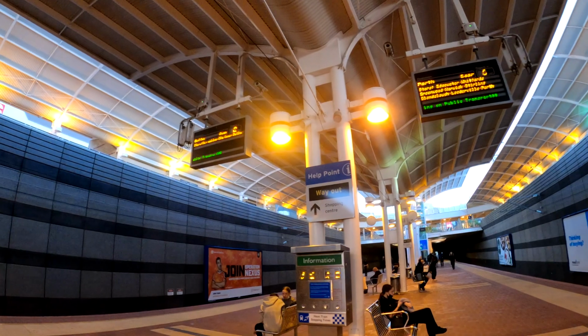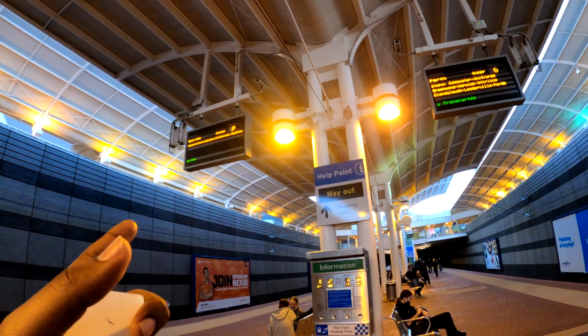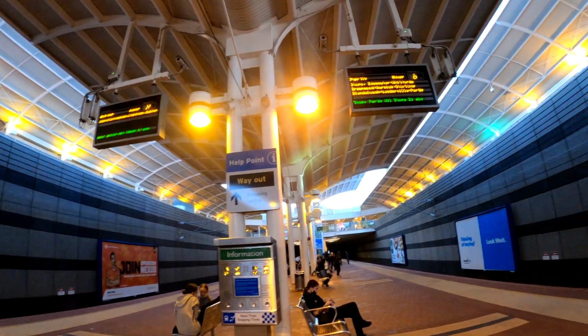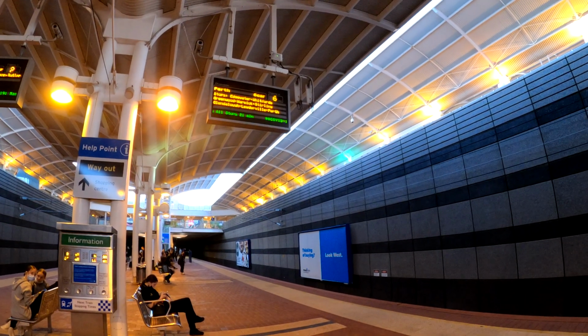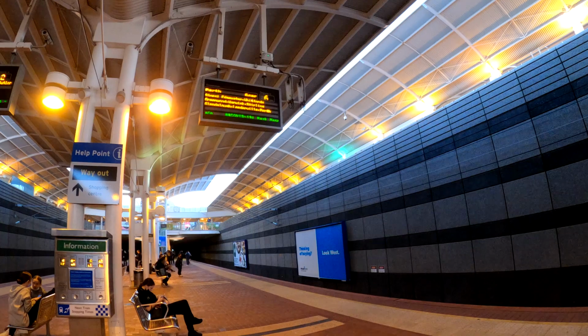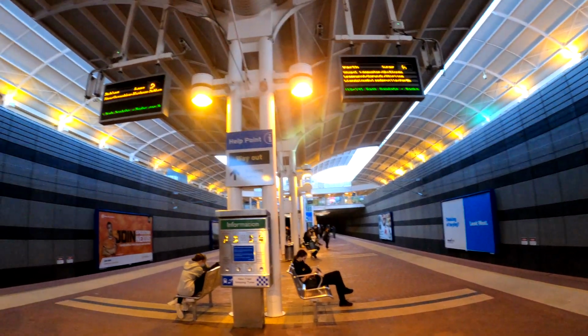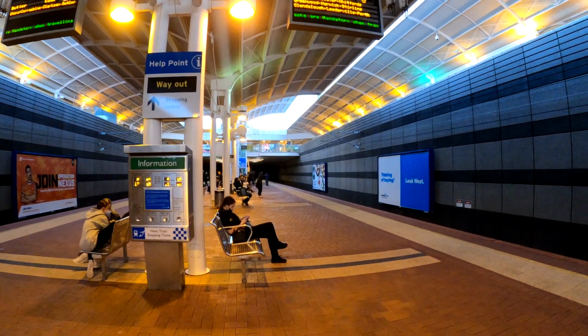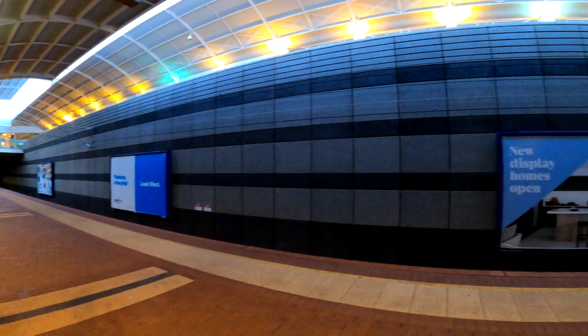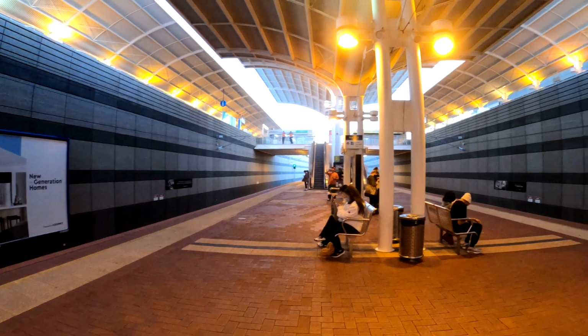So if you're not sure which platform to go to, platform 1 or platform 2, you can come over here and check the board. It will also tell you when the train will come. So as you can see, my train will come in 6 minutes, and the Butler train will come in 2 minutes. So this is the beautiful train station over here.